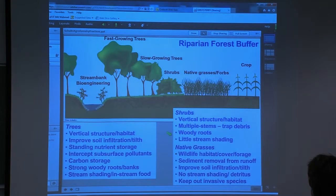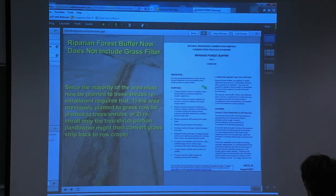And then the native grasses, again, provide good cover, habitat. They dramatically improve soil infiltration rates, especially if you're constructing this or reestablishing this on old crop fields. They improve soil tilth, organic matter content. They provide habitat for beneficial organisms, insects, etc., and they can help keep invasive species out of the landscape.